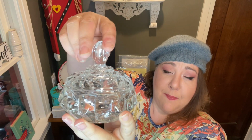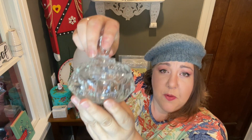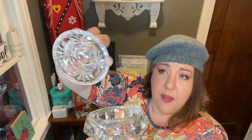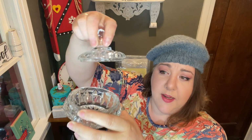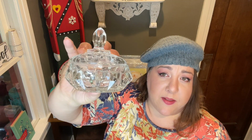Now, I don't normally pick up clear glass, but when it's this pretty and it's small and I can imagine it on somebody's dresser as a little vanity dish. Yeah, and when you pick it up in the bins, I may have paid a dollar. It's absolutely beautiful. It's not cut, it's just pressed glass. There's nothing on the bottom as far as a maker's indication. It's just very sweet.